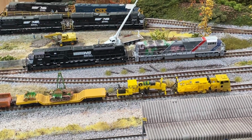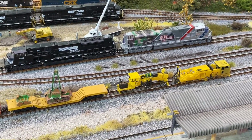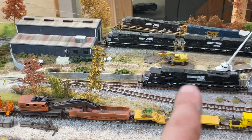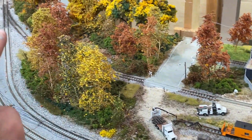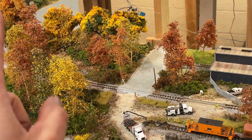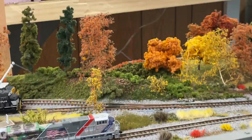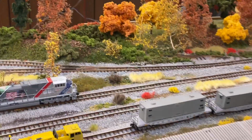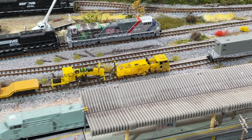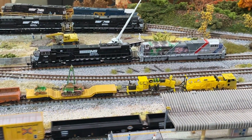I think what I'm going to do is leave these on this siding as a sort of makeshift helper pocket. The reason being, from here I can get them to come out onto the main line, pick up a train right here on the main, and then give it a shove all the way up the hill on, I think, the other side there. So I think that's what I'm going to do for now until I come up with a better plan, because I don't really have a helper pocket built in anywhere. So right now that's the game plan until I come up with something better.